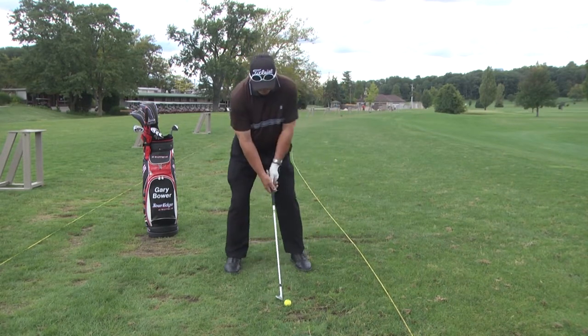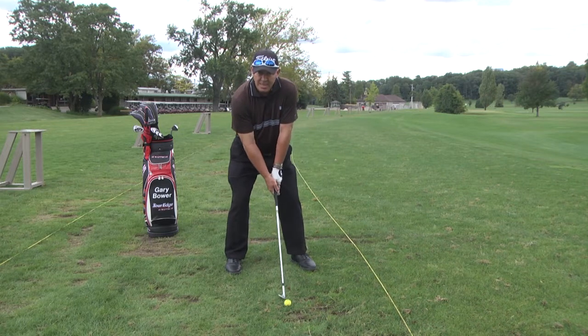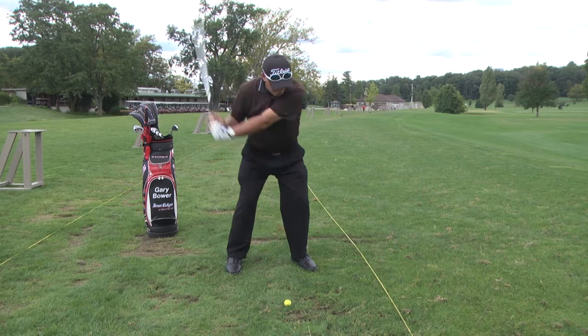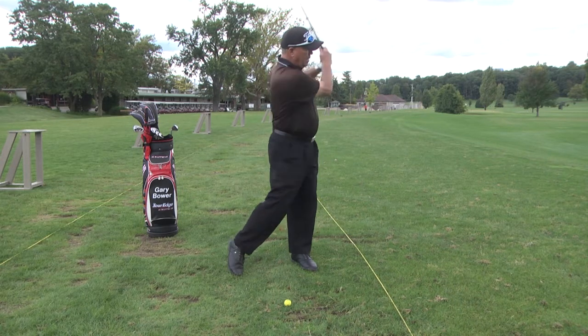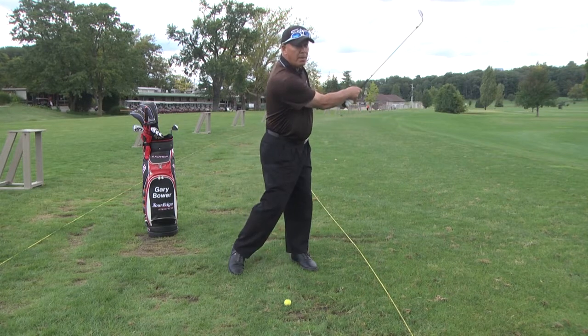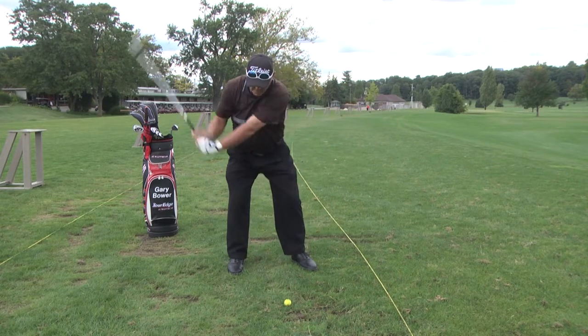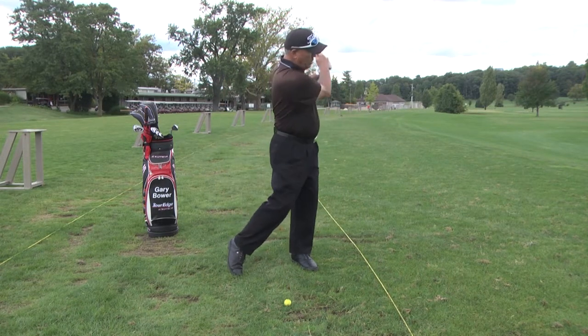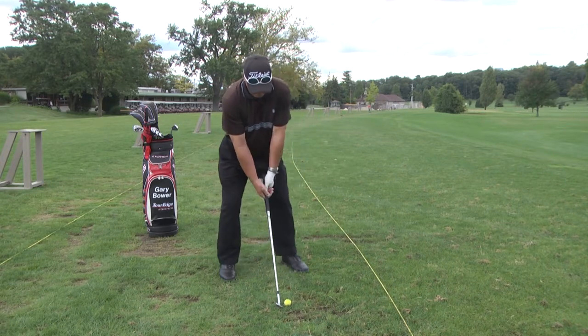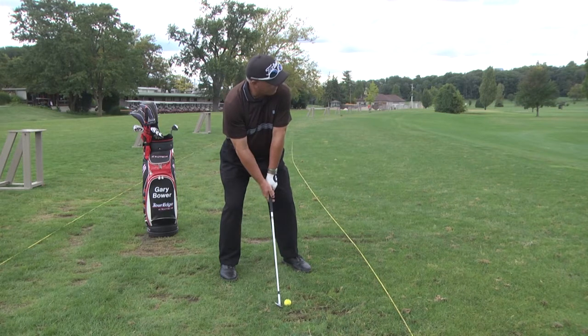So a couple practice swings. I got the ball position, left heel, it's a flop shot. Got an open stance, my left foot is dropped back, and it's a full swing. It's not a short swing and then you stop. You got to really bring the club around and through. So I got the ball forward in my stance, left foot drop back.